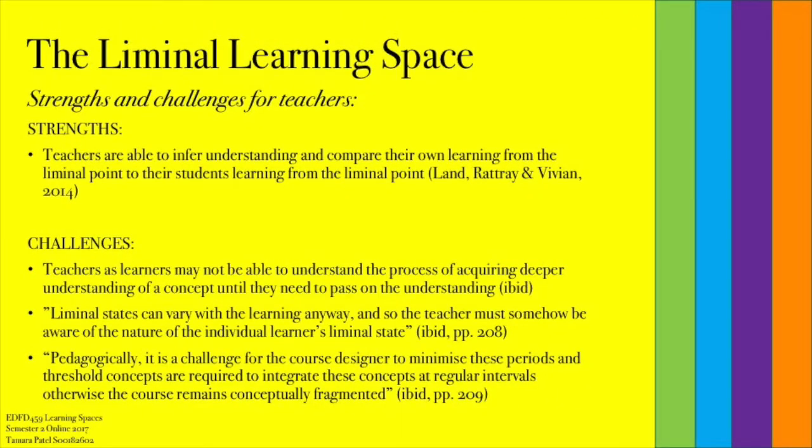Secondly, we'll be looking at the liminal learning space. Strengths for teachers in this learning space include the ability to compare self-learning to student learning from the liminal point and understand how to bridge and connect knowledge to move forward in different ways. Challenges can include not understanding how students pass the liminal stage and how different students are at different liminal stages.